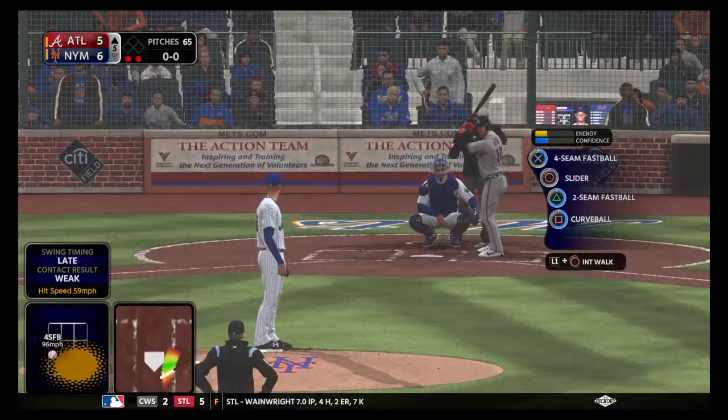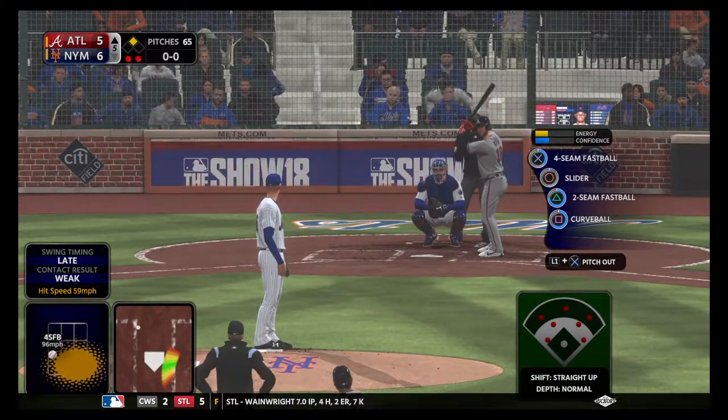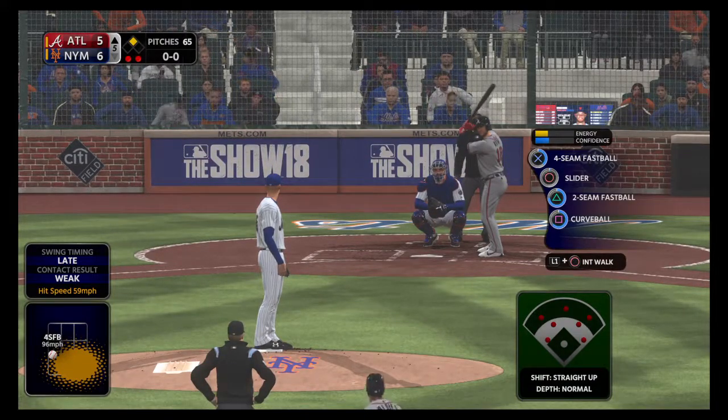So striding in, Lane Adams, as he'll look to bring home that tying run from second with a base hit into the outfield.